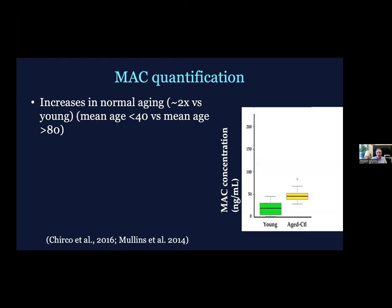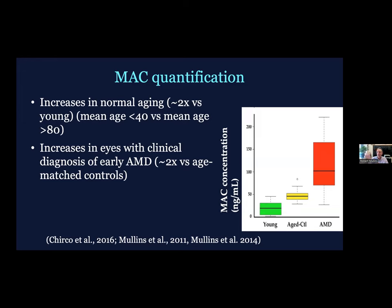So we did some ELISA experiments in which we obtained human eyes, isolated protein, and looked at a series of young choroids and a series of old choroids. We saw about a doubling of the abundance of MAC during normal aging, going from under 40 to over 80. And then hopefully you can see this, my Zoom has all the little pictures of us on the right-hand side, that in eyes with macular degeneration, we saw about twice as high MAC concentration as we see in normal aging. So this is a feature of normal aging, but it's also much more abundant in eyes with AMD.